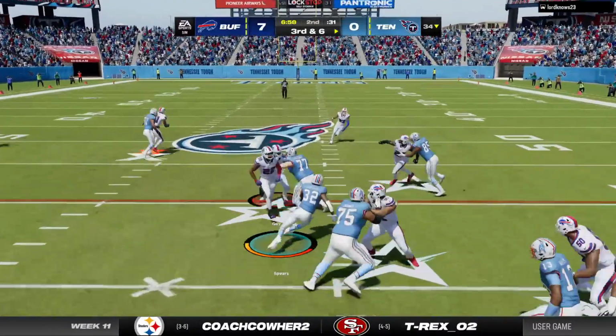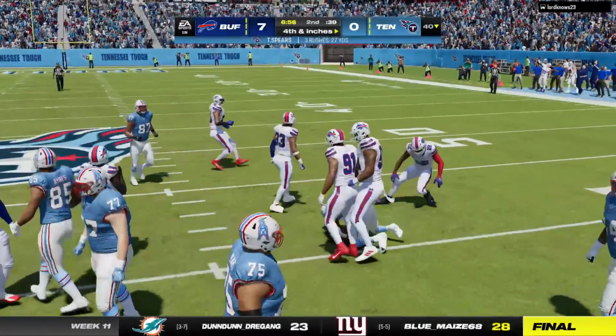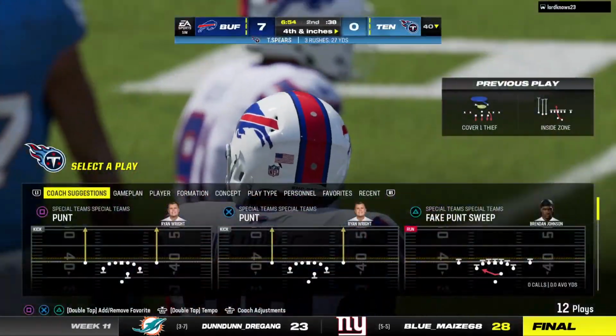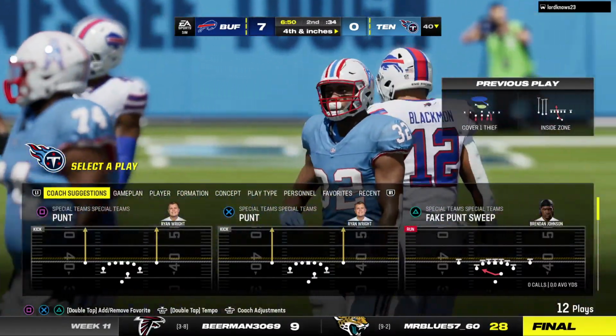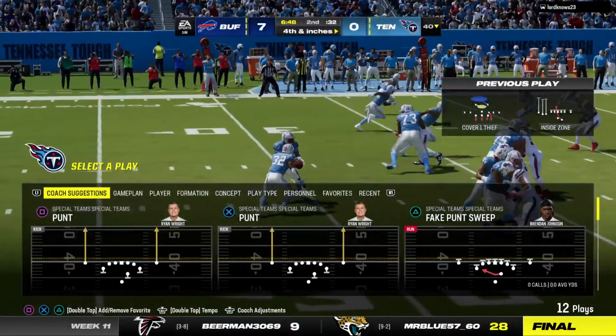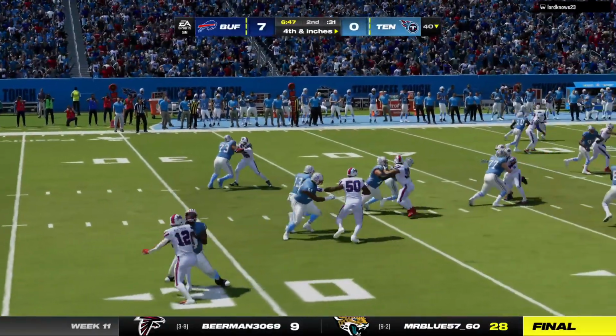On 3rd down, here's Spears. And he's just going to be short here, barely. Maybe by a half a foot. It'll be 4th and inches. Another down on the scoreboard, but the urge to go for it is almost irresistible here on 4th and short.